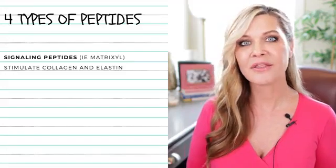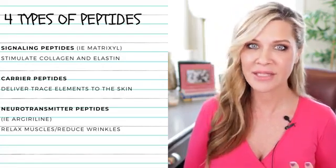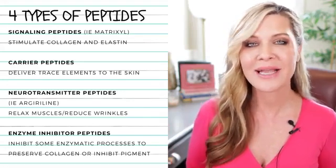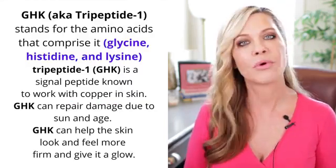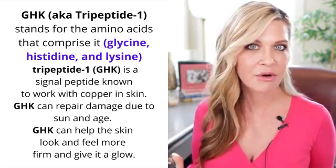First of all, what you need to know is that amino acids are the building blocks of life, and amino acid chains make up peptides. There are 4 different peptides that we consider. One of them is signaling peptides. Another is carrier peptides. Then we have neurotransmitter peptides, and we have enzymatic inhibitor peptides. For sake of today's video, we're going to talk about carrier peptides and signaling peptides. Both of those types of peptides are very, very important for the transport of copper to all kinds of processes in our body that ultimately result in collagen production.